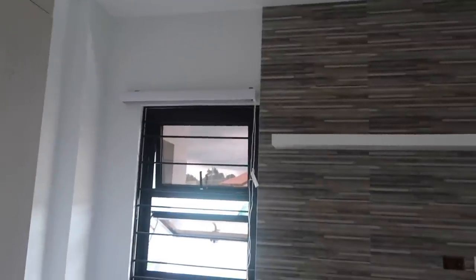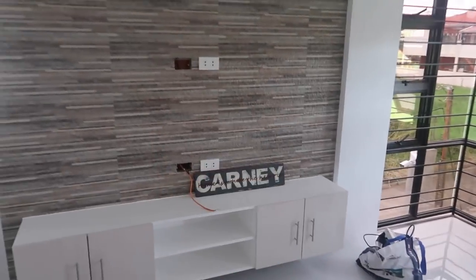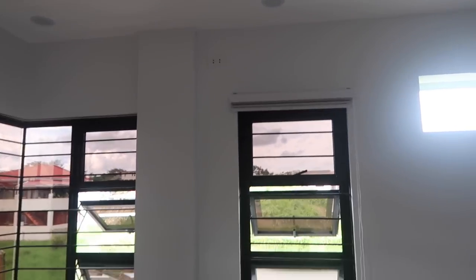Yes, and we have more blinds. I did a bunch of blinds today because earlier none of these worked, and now they work. They weren't connected up. Actually, all of our plugins in this room did not work.